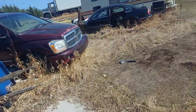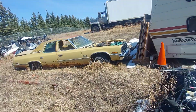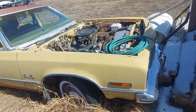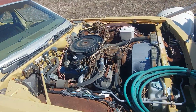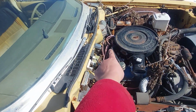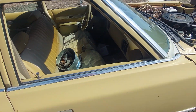Let's see, what else have we got over here? Like I said, I want to get through everything here that I can, so that's why I'm kind of speed running this. This is a Grand Fury. Okay, so this is actually early 70s. This would be like 74-ish, maybe 75, 73, somewhere in that range. It is a small block because the distributor's in the back. So it's probably 318 or maybe a 360. Doesn't matter, it's a Grand Fury. It's probably 360, but you never know.